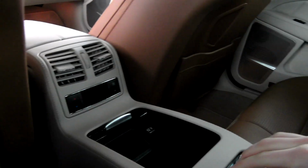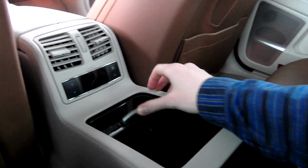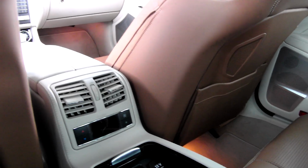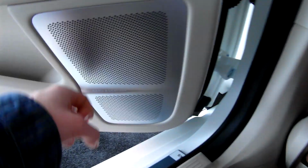Dude, this car feels like a $200,000 car. I don't think so, but if this car can drive like a $200,000 car, I think it might. Ventilated seats, Bang & Olufsen surround sound system. And only 4-seater, of course.